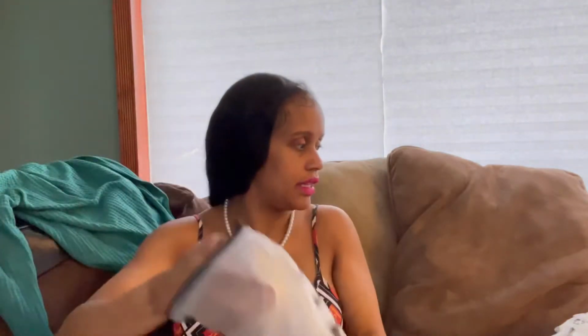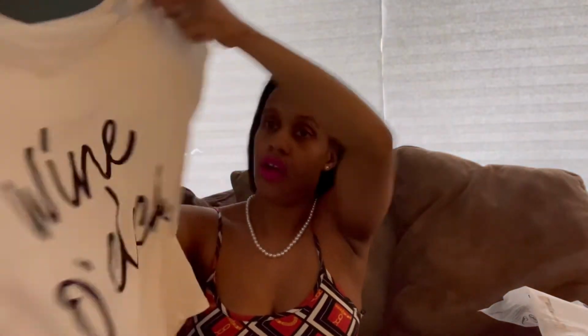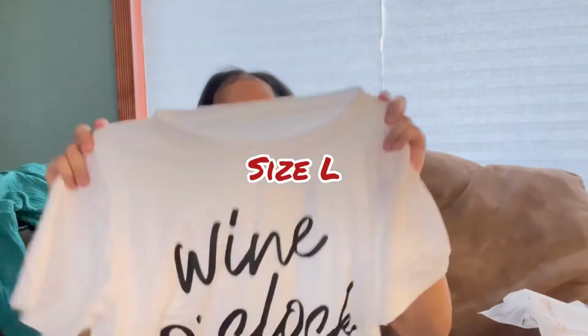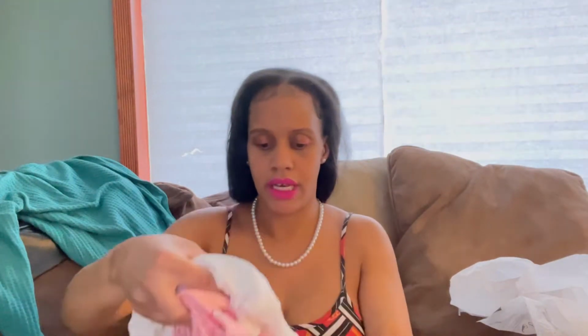This comes in a white bag, nice. Looks white because of the stuff. This is what I really wanted, guys. So this says wine o'clock. This says 1 o'clock. Oh, this is gonna be so comfortable. This is a large, which I'm seeing that I need mediums in most of their stuff, but this is more sleepy time. Since we're all in COVID right now, I wanted something that I can wear around the house and chill. Actually, we're going to Myrtle Beach next week, so I can wear this there and relax. So I'm gonna try that on for you guys as well.